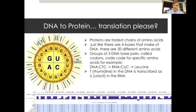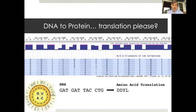Now, another thing that you're going to hear about in terms of mutations are something called frame shifts. Now, this is a slightly more complicated thing until you understand how codons work. So let's look at this little snippet of DNA code. GAT, GAT, TAC, CTG. We can use our handy amino acid wheel here to actually translate this. And the single letter amino acid code for this is DDYL.